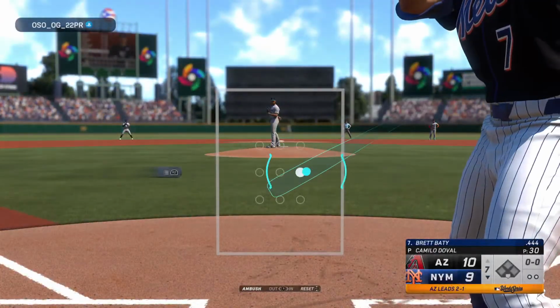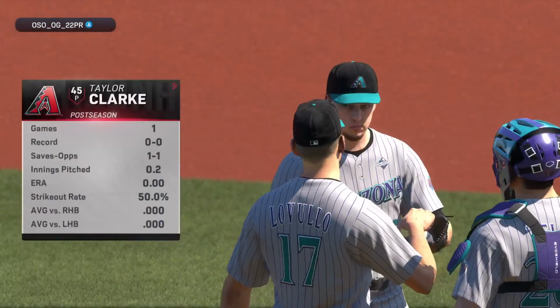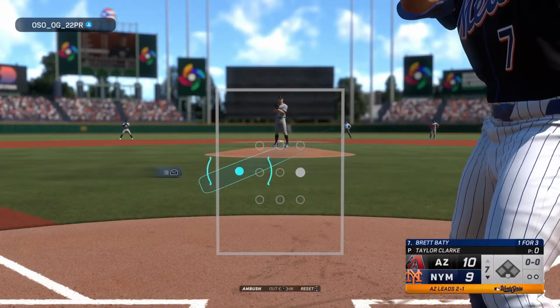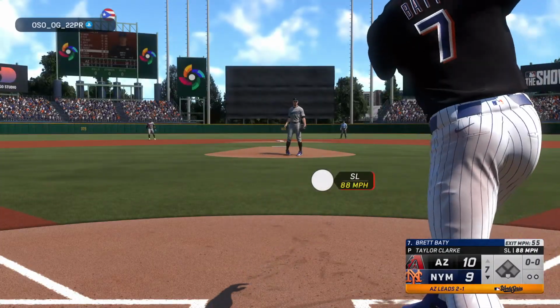Last chance for the home team. So now here's the Mets' D8. Brett Baty. So the closer is summoned from the bullpen, Taylor Clark. Save opportunity for him right here, and he's their guy. Time to lock this one down and get out of here with the W.